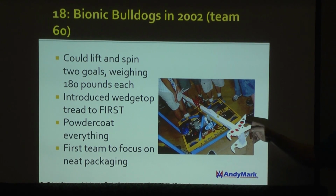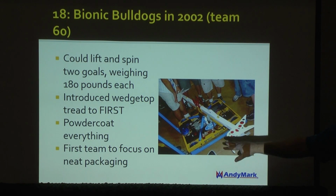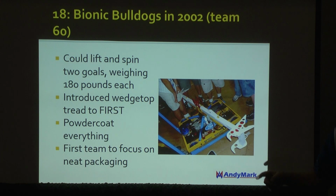That was a first back then. Also, hardly anybody else was doing any kind of powder coating. They did that back in 2002. Notice these two grippers. They went out to grab these two very heavy goals. That year there were three goals on the field. And it was just a rectangular field with three goals. Those goals were movable goals.